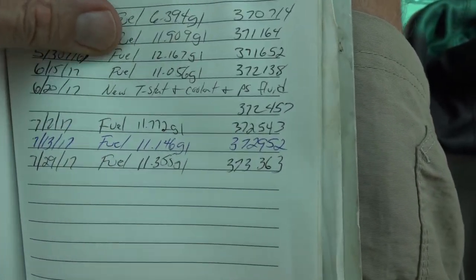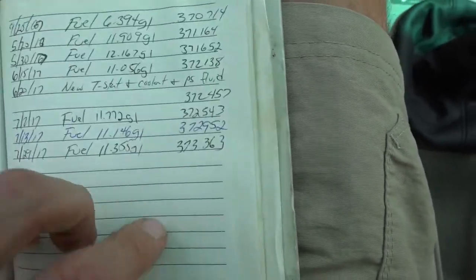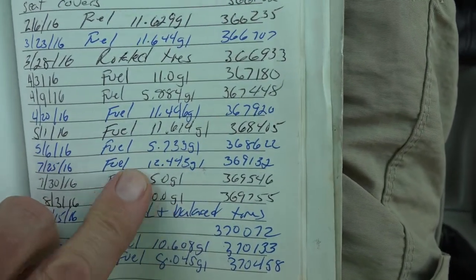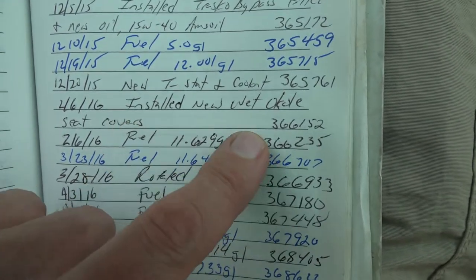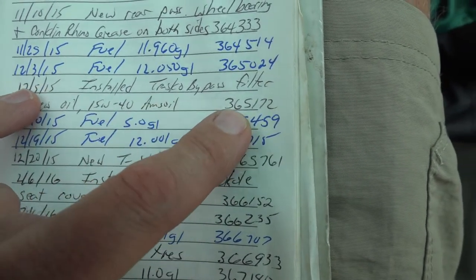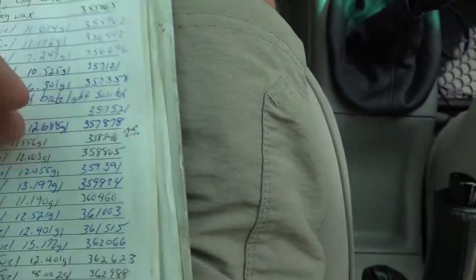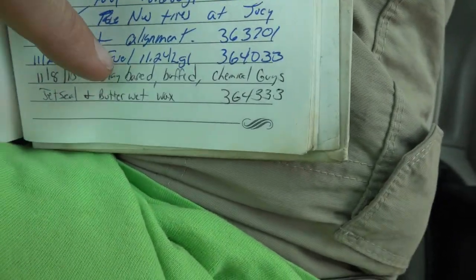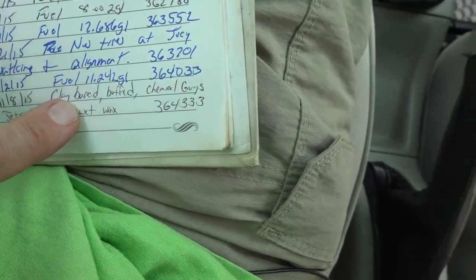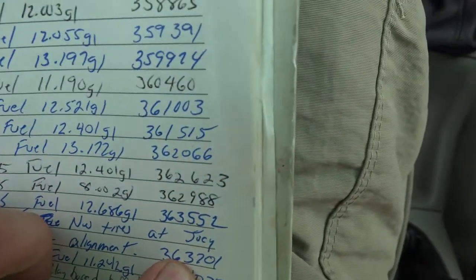All right, so I'm going to give you a few highlights here. At 372, I put a new thermostat and coolant and changed the power steering fluid. I also replaced one of the hoses at the bottom. And of course, every time I did rotation and balance, I got the Weathertech seat covers on there at 366. I put the Trasco bypass filter and the AMSOIL again at 365. New wheel bearings with the Conklin Rhino grease on the back. I did a video on the Make That Paint Shine series on this car if you want to watch that. Had an alignment at 363. That's when I got the tires. So the tires have about 10,000 miles on them.